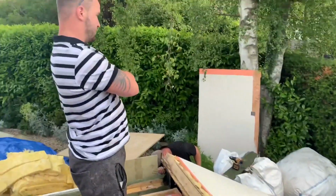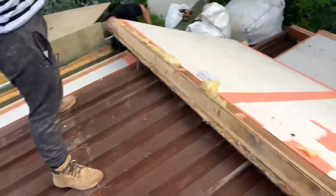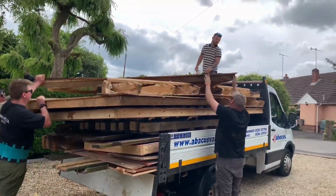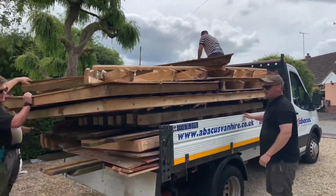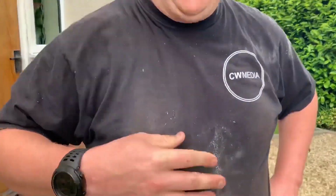It's moving day. I don't ruin it. I mean, because it can be ruined. I was going to wear mine and I thought, no, I won't, just in case I get filmed. CW Media doesn't exist anymore, so this t-shirt doesn't really matter. So the t-shirt doesn't exist either.